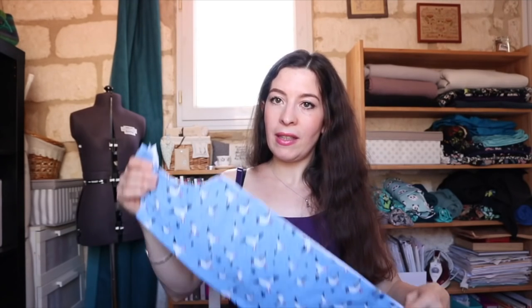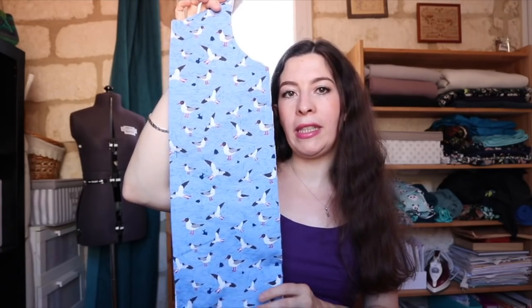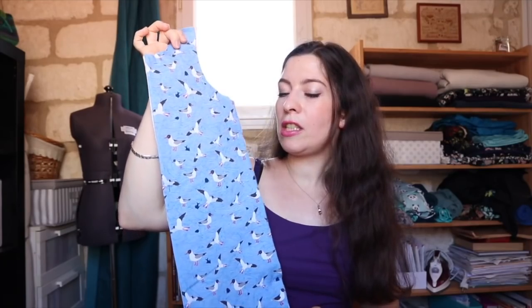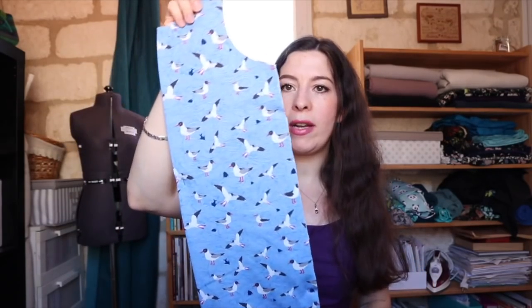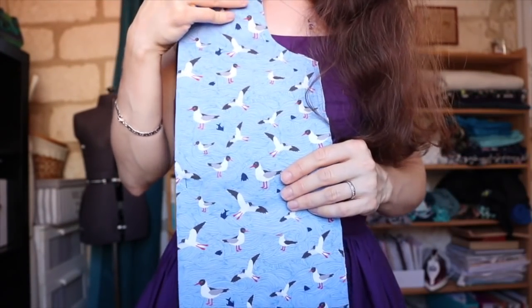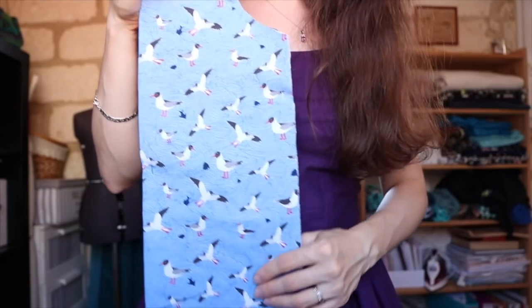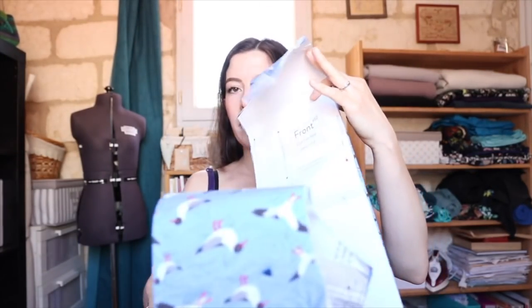So for this one, I realised once I'd made the romper for Lise's baby that I had just enough fabric for this particular pattern. So that was great because I really love this fabric. So it's the seagulls with waves, and I absolutely love it. So yes. So this is the front. Of course it's folded, and this is the back.